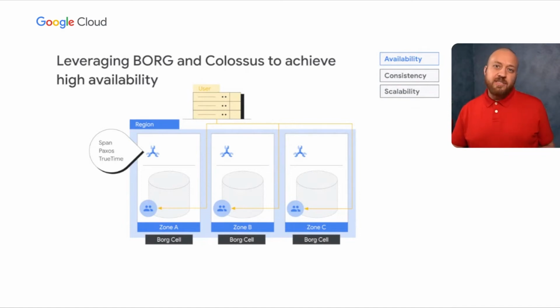Now, imagine that Cymbal Games has a table of users. The user data is stored on Colossus and encrypted at rest. A copy of this data is in at least 3 zones, and replication of the writes is handled synchronously by Paxos consensus. So their data will survive zone outages and allows for zero downtime maintenances as well.